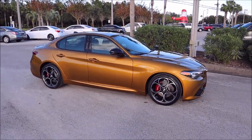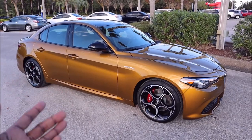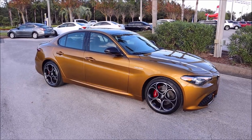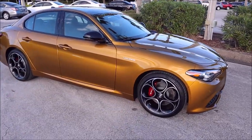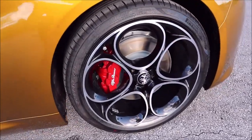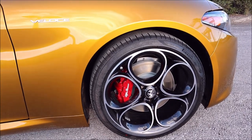Now, my only gripe, and I said this with the Stelvio, is that it comes with red calipers, and that cannot be helped because the Veloce models for 2022 only come with red calipers. Only thing I would change was make that black calipers with white script for these Brembo brakes up front, with the 19-inch sport 5-hole wheels. Other than that, this spec is damn near perfect.